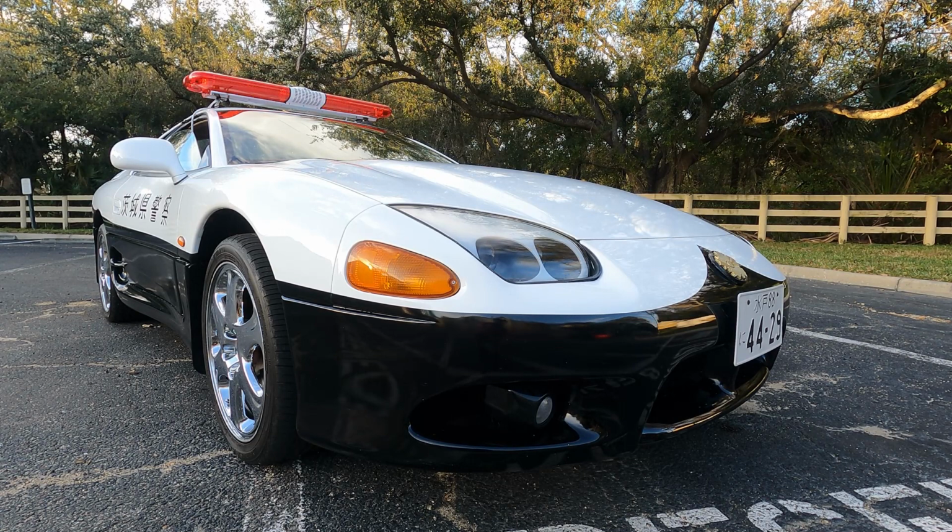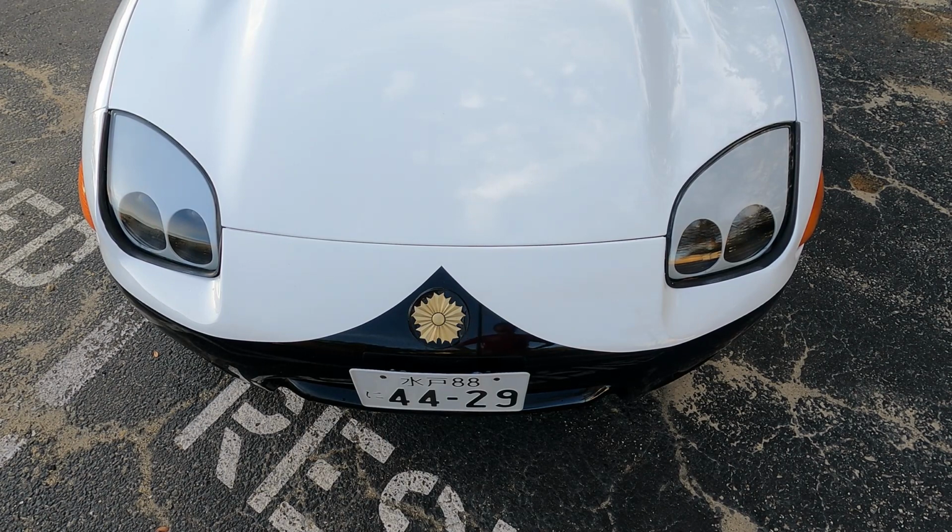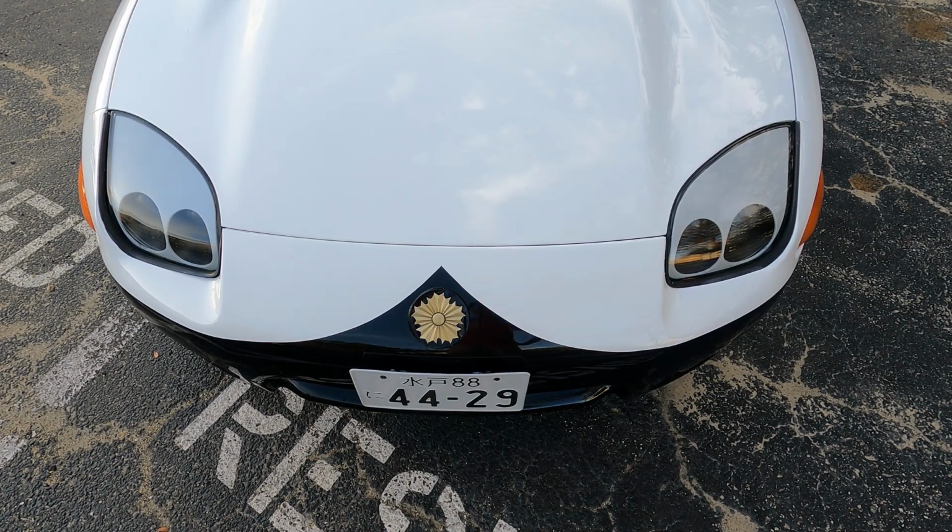The license plate bracket is OEM, and has screw holes for both American and Japanese license plates. The fog lights are OEM, and feature on both SL, VR4, and GTO twin-turbo models. The headlights are OEM, but did not originally come on my car.